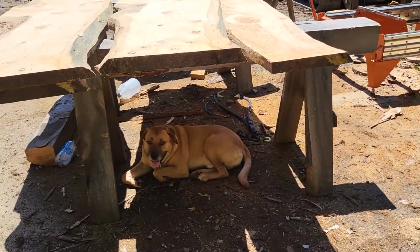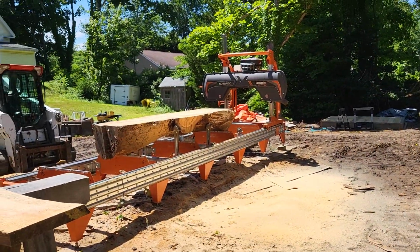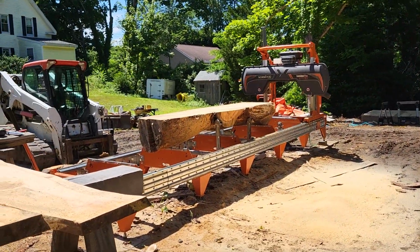Get Danny under there. Danny, you got water and food in the truck. He has the door to the truck open and his dog bed in there, and he's got water and everything in there. I'll have to bring it out for him in a minute.